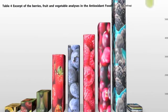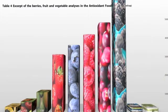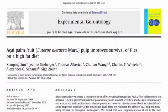And sadder than even that, a cup of green grapes, which technically are berries, but nutritionally are the wonder bread of the fruit kingdom. What about acai berries? There was actually an acai study that caught my eye last year in the Journal of Experimental Gerontology. Acai fruit pulp improves survival on a high-fat diet. I thought, how interesting, until I reread the title more closely. Acai improves the survival of flies on a high-fat diet. Why would you even want to do that? I imagine the researchers out collecting flies from some fast food dumpster or something.